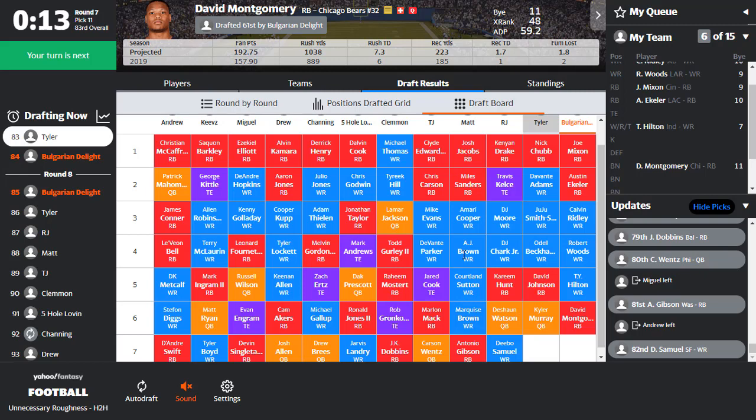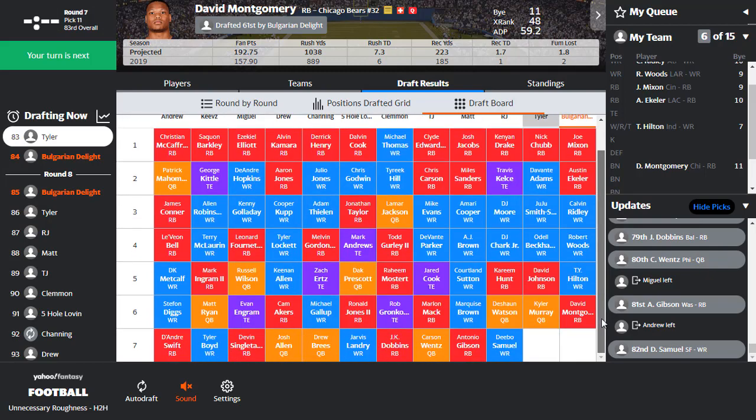Then they've got some interesting wide receivers. Actually, I do like their wide receivers and where they landed them. Amari Cooper, A.J. Brown, Courtland Sutton. So that's a nice combination. But I also really like Ridley, Woods, T.Y. Hilton. I like David Montgomery, getting him as a depth pick.